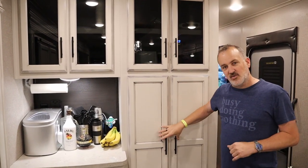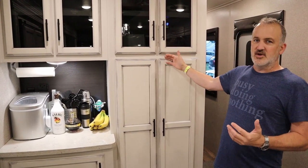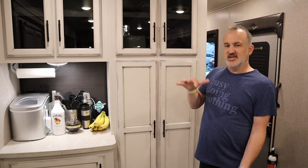And inside here is a convertible cabinet. This cabinet can be used as coat storage, or you can fold down a shelf inside and use it as two-tier storage.